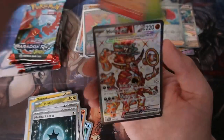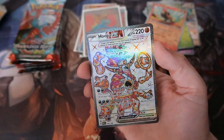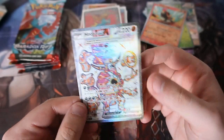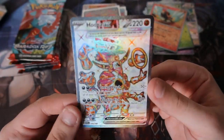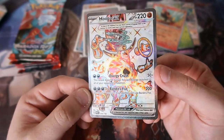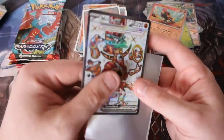I'm almost choking on my own spit. Oh my God! A full art terraforming Hooper EX. Oh my God! Now that looks amazing. I can't believe it. My luck is insane.